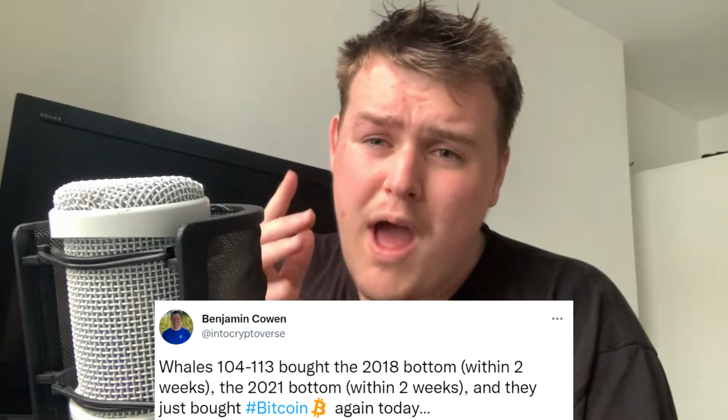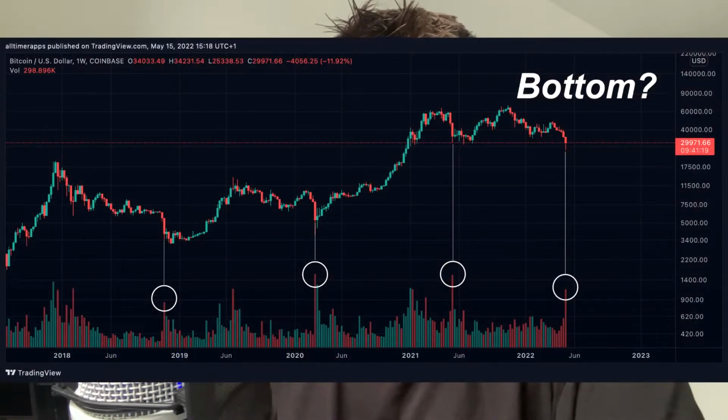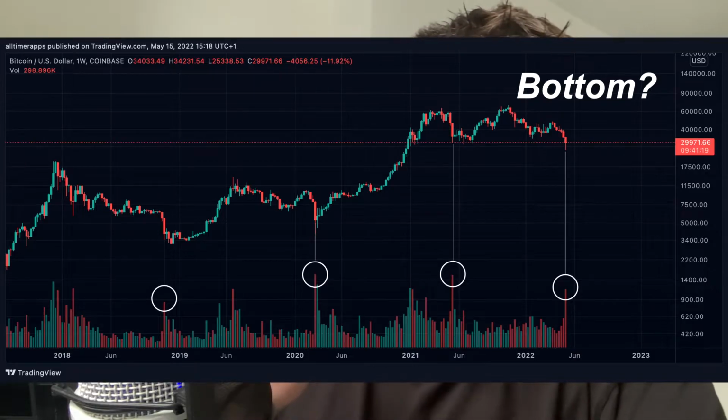So for one, whales 103 to 113. They bought the 2018 bottom within 2 weeks, and they also bought the 2021 bottom within 2 weeks. And why is this important? Well, they have just bought now, which is an indicator that we could be within the bottom within these 2 weeks, which would be ideal. Another indicator which has occurred is basically volume at these levels has marked the bottom the last 3 times. So this means that maybe we could be at the bottom, a great indicator.